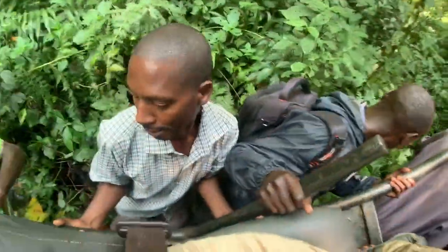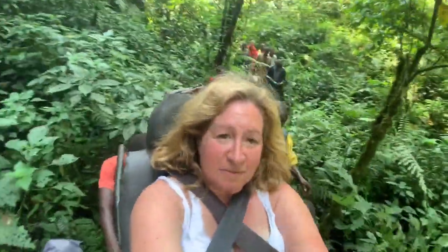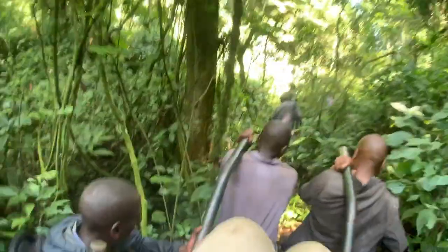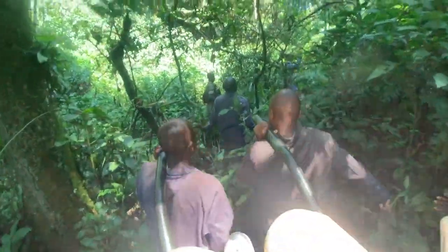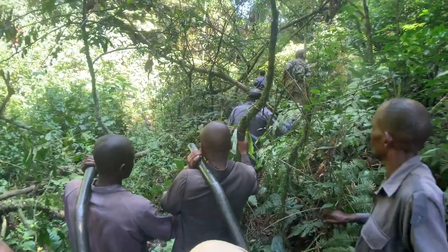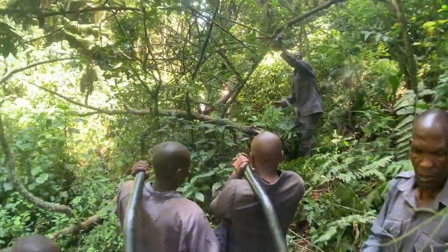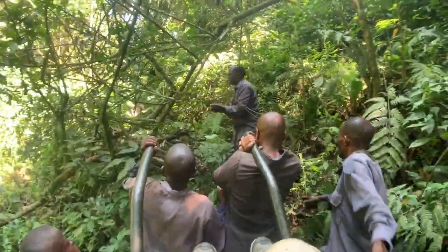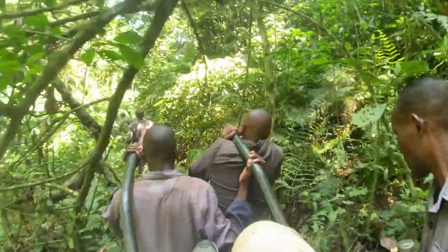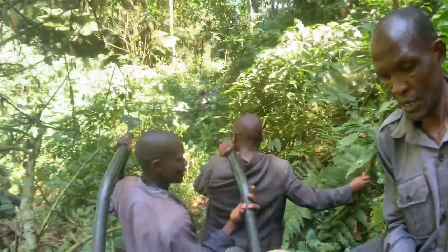We're crossing now. Oops. These guys are amazing. I wish I could take them home. You can see how filthy I am from the jungle. It is quite the operation. Wait. Thanks. It got stuck.